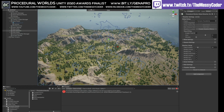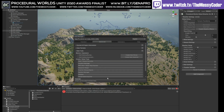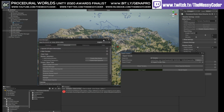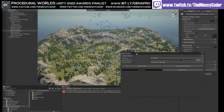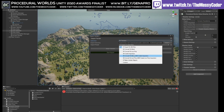So if I go into Gaia Manager, go into Advanced, this is beautifully hidden away where nobody will ever find it. We have these internal discussions about where we put things. We now got a thing called the Mesh Exporter. And this is only a 1x1 terrain. But what we can actually do is convert your terrain to a mesh. We can export it as an OBJ file. We can convert it to low poly. What is low poly?